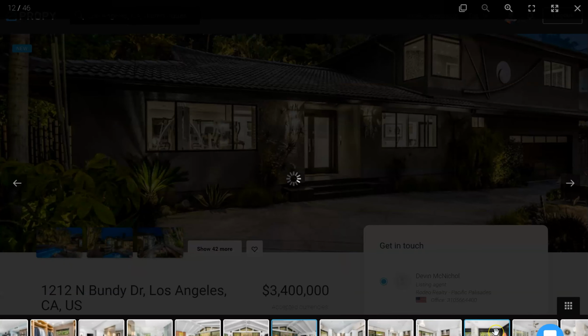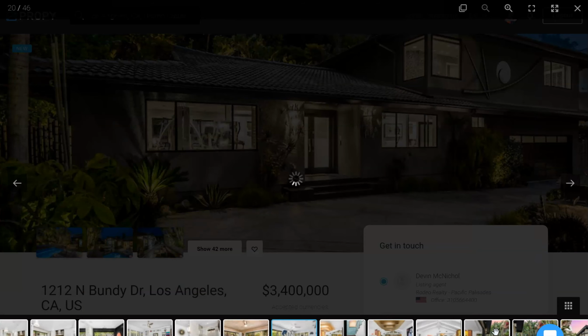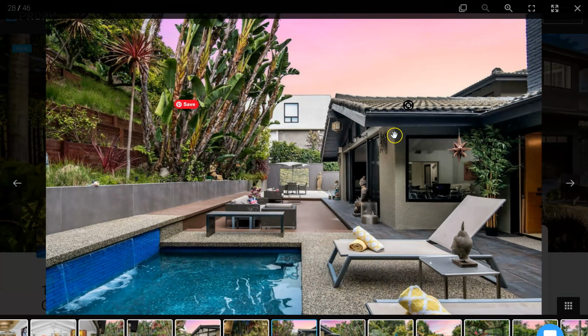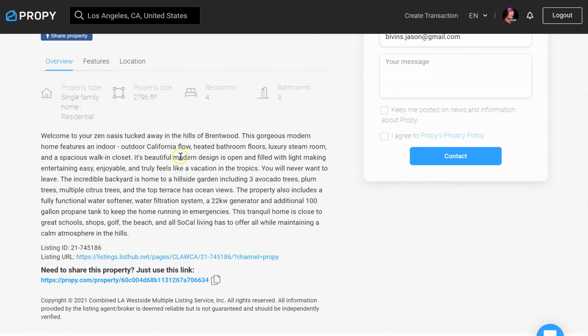And I know for all of you listening, I'll try and jump back into the news real quick. I just wanted to zip through this and check this out because we're talking about property here. So here's the property. Everything's kind of close on you, though, for the price. But to look at where you are at: North Bundy Drive, Los Angeles.